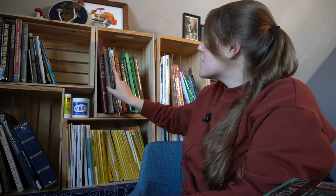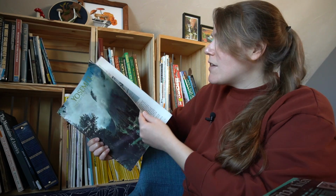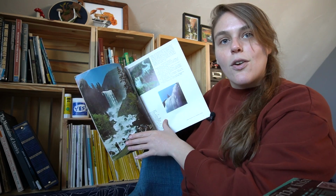So when I'm really not sure what I want to make, which is almost every video, embarrassingly enough, I just start pulling books off my shelf that I'm feeling in that moment. So here, let me put you guys down and we will just pull out some books. There's this Yosemite little booklet, which I've had for a while, and there's some big Yosemite pictures in here. I've never used this. Oh, here's a cool waterfall. Maybe we'll want to use that today.